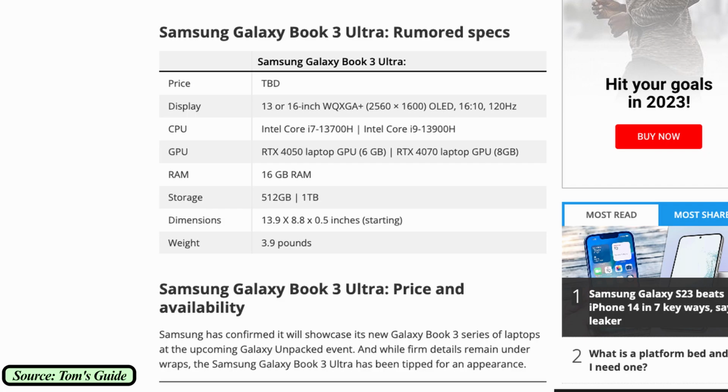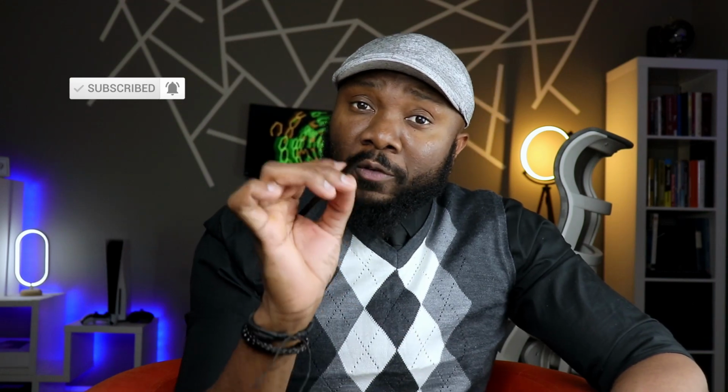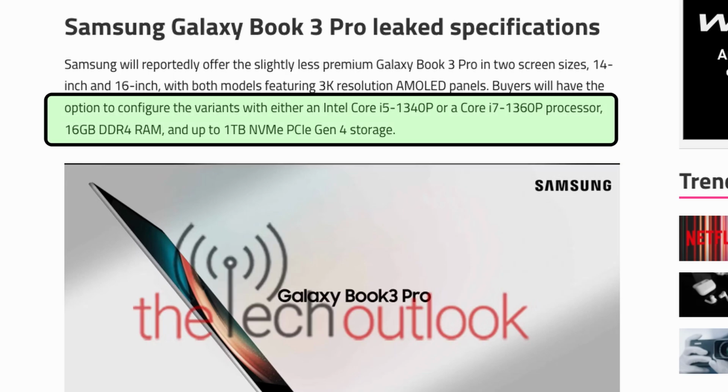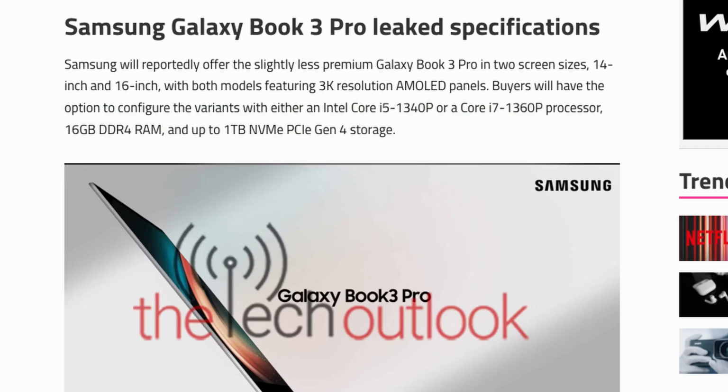And as you glance at them, keep in mind that this is actually supposed to compete against the Apple MacBook Pro and any other Pro laptops out there. Now, let's go ahead and take a close look at the base model of this Ultra. So the Galaxy Book 3 Ultra, this is going to be the base model, and in terms of specs, what we're looking at here is an Intel Core i7, 16 gigs of RAM, and 512 gigs of internal storage. And of course, this is going to be expandable using some external SSDs if you want.